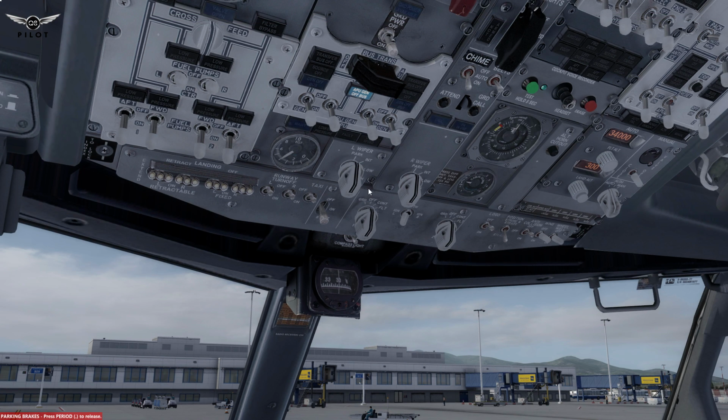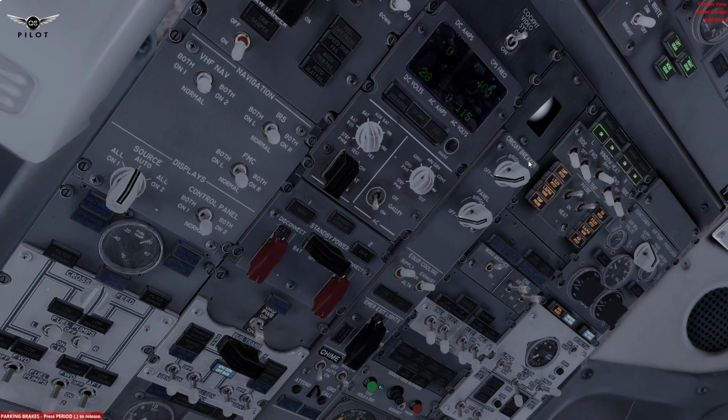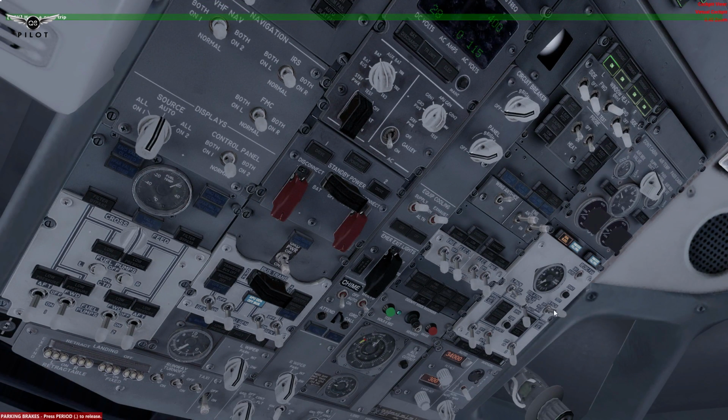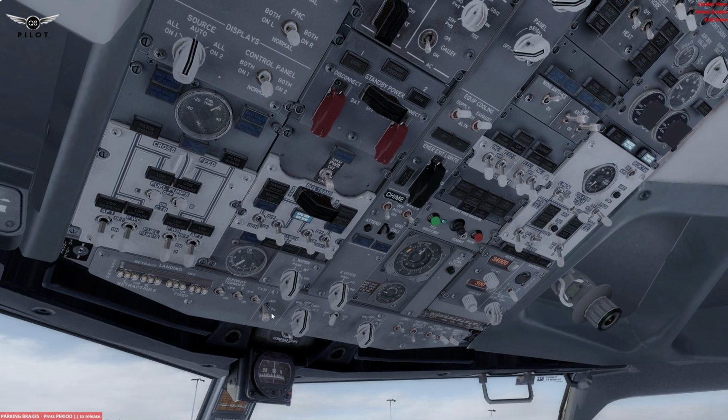Let's turn on our gens. And probe heat can go on. This one's already on. Let's see here. Packs can go on. Isolation valve to auto. The APU now, APU bleed can be turned off. And we can turn off the APU. And taxi lights on.